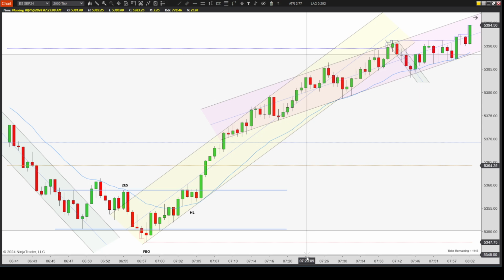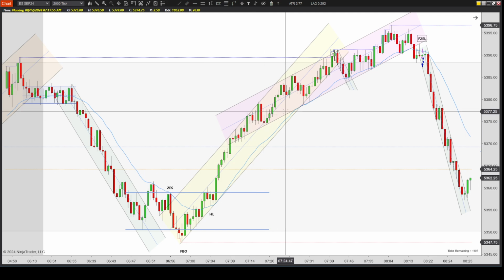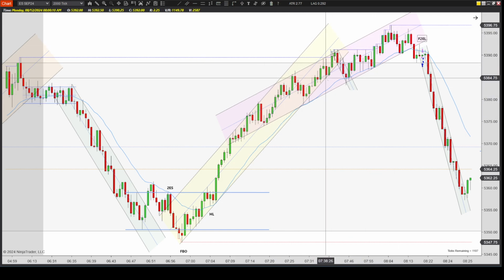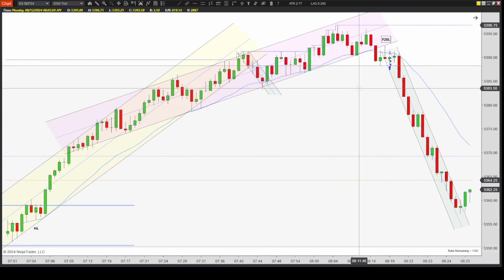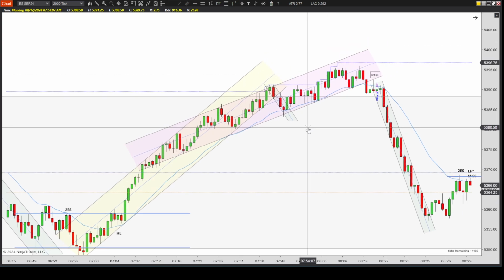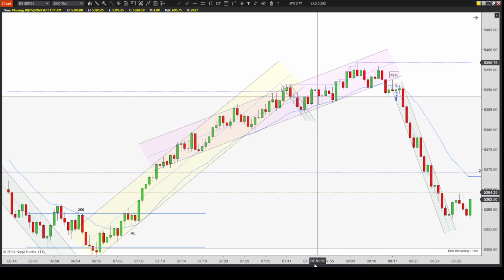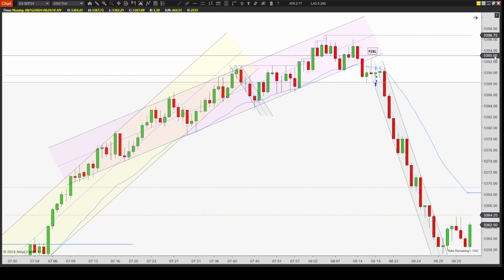Moves up on this yellow up channel, tests the high of the pre-market, and it looked like it kind of fit well in this purple up channel. And that's actually where I take my first trade. So the yellow up channel has broke. Just go ahead and do this. Purple up channel, yellow up channel has broke, tested a new high. It kind of looks like it's floating up this purple up channel.